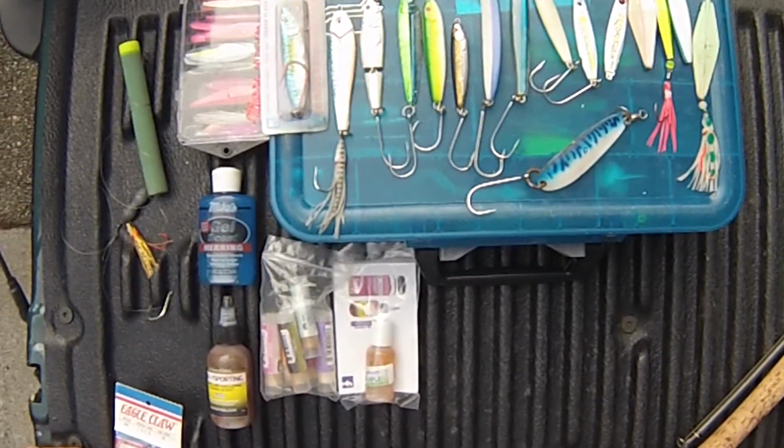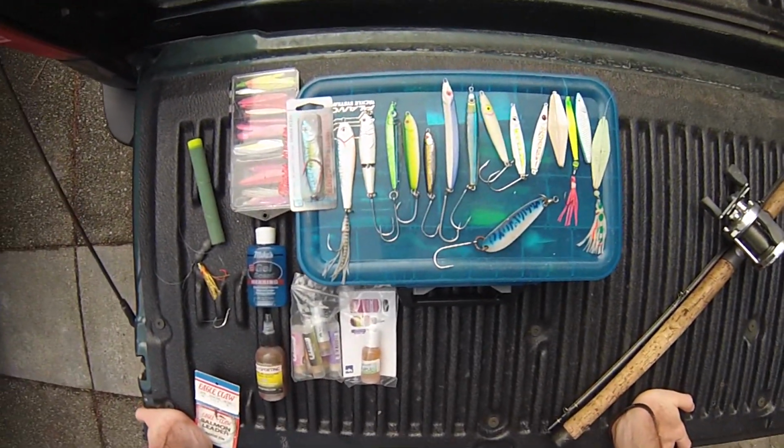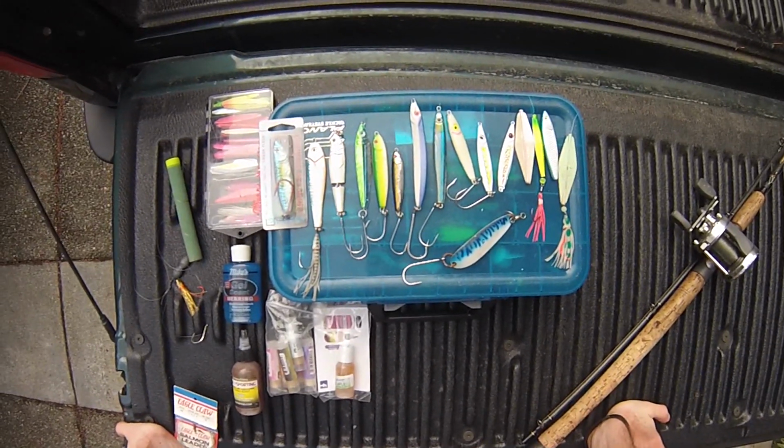So there you go, a great other alternative. So now that I've covered your jig selection, I want to just touch base on a couple other things.